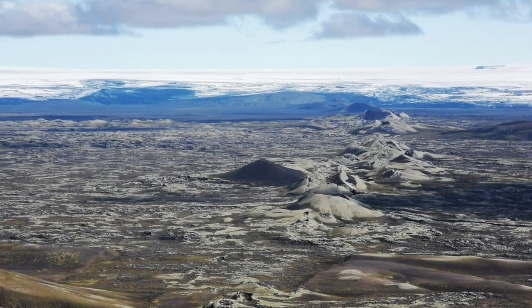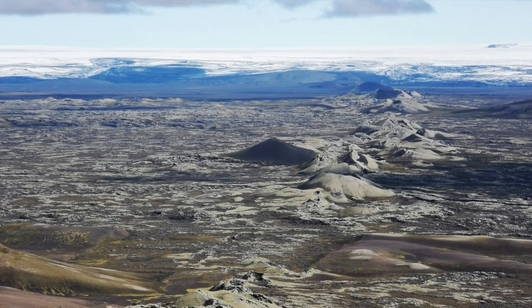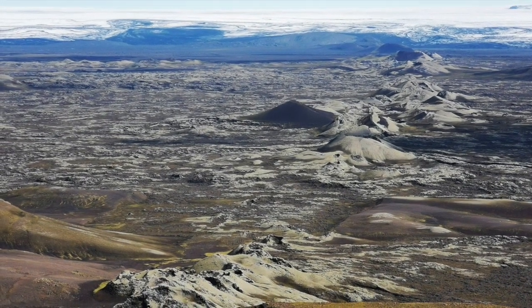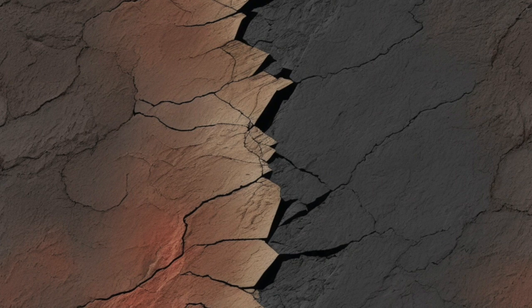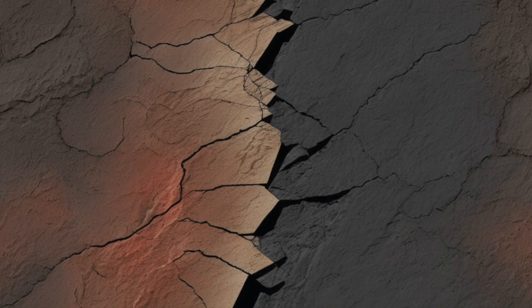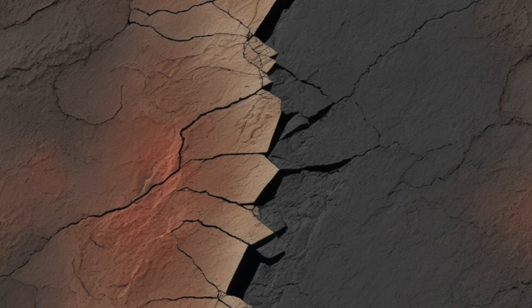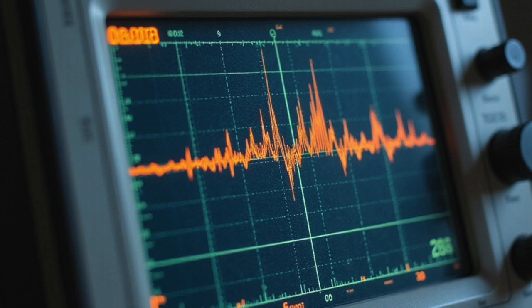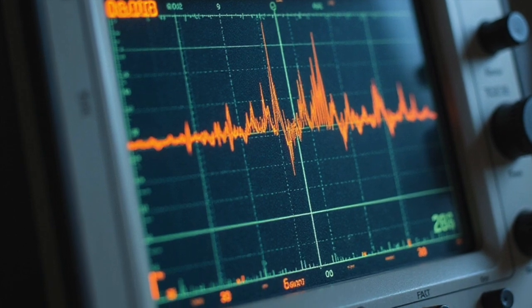While seismic waves are responsible for the immediate shaking of an earthquake, their impact extends far beyond the initial tremors. One of the most dangerous secondary effects of earthquakes is the sudden displacement of land and water, leading to events like tsunamis and ground ruptures. Tsunamis occur when an earthquake shifts the ocean floor, displacing massive amounts of water.